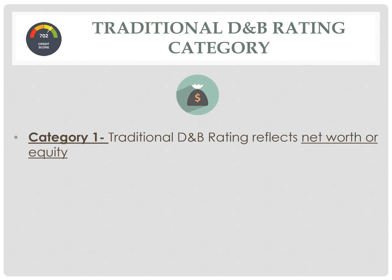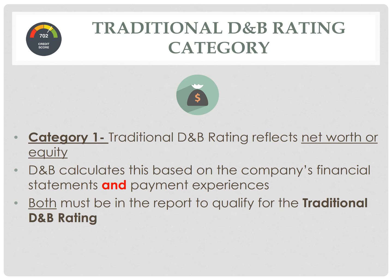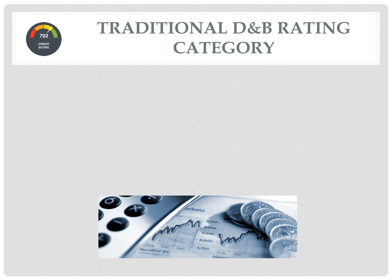Category 1. Traditional D&B rating reflects net worth or equity. D&B calculates this based on the company's financial statements and payment experiences. Both must be in the report to qualify for the traditional D&B rating. Even if you have payment experiences, if no financials are present, there will be no traditional D&B rating.